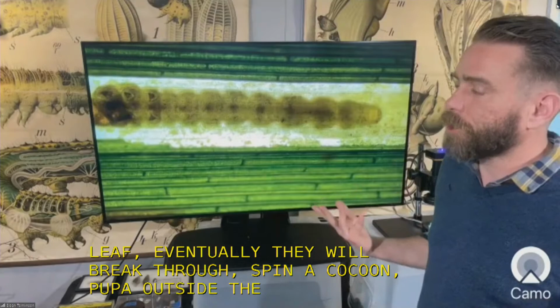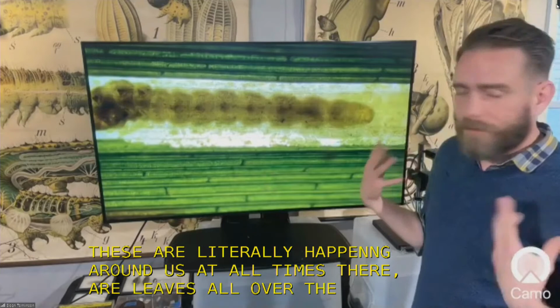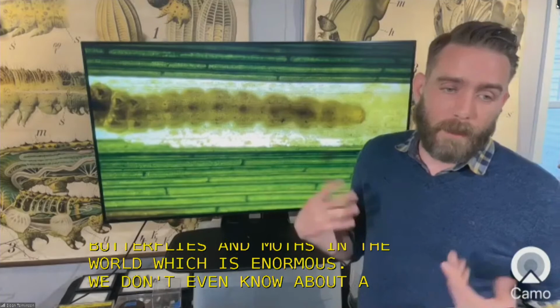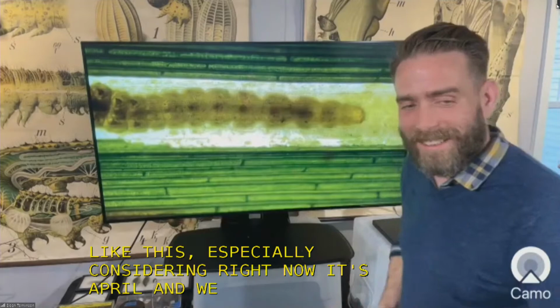And one of the reasons we love showing these caterpillars is because these are literally happening right around us at all times. There are leaves all over the place full of different kinds of leaf miners and different kinds of caterpillars hidden. Caterpillar biodiversity is huge. There's an estimated 300,000 species of butterflies and moths in the world, which is enormous. We don't even know about a lot of them. And even here in New England, we have probably about 3,000 species of moths and butterflies, which is pretty impressive for a cold climate like this, especially considering right now it's April and we actually are having a blizzard. So yay, New England.